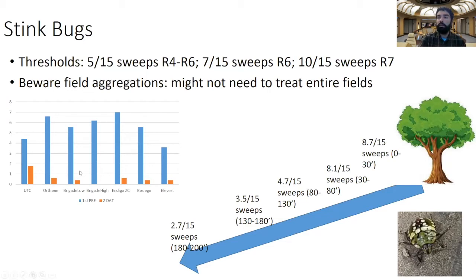Biggest takeaway from this is Brigade at its high rate zeroed out stink bugs. At its low rate, it was equivalent with just about all of our other products. And that's a general trend that bifenthrin is a better pyrethroid for using on stink bugs, particularly for brown and brown marmorated stink bugs.